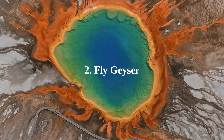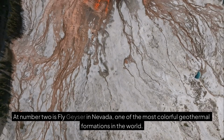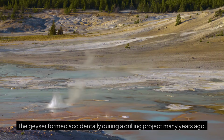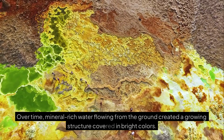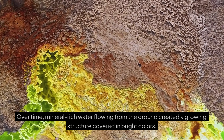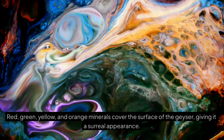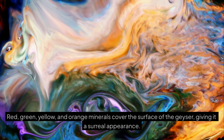2. Fly Geyser. At number 2 is Fly Geyser in Nevada, one of the most colorful geothermal formations in the world. The geyser formed accidentally during a drilling project many years ago. Over time, mineral-rich water flowing from the ground created a growing structure covered in bright colors. Red, green, yellow, and orange minerals cover the surface of the geyser, giving it a surreal appearance.